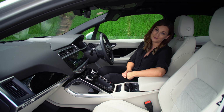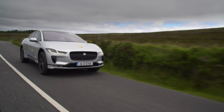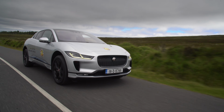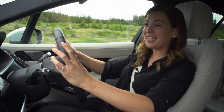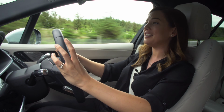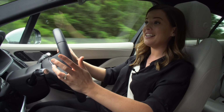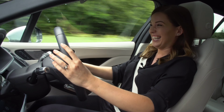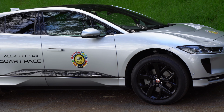It has a 90 kilowatt hour battery, which makes it capable of up to 470 kilometers on a single charge, and it is the best electric car I've ever driven. The power is ridiculous at 400 PS and almost 700 Newton meters of torque, and that's instant torque. So when you put your foot down, it feels similar to what I can only imagine it feels like being launched into space in a rocket ship. It is mental. Oh my God! So basically it is fantastically, frighteningly quick and eerily silent.